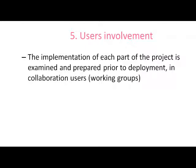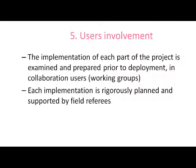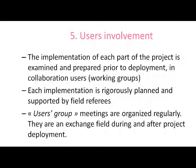The fifth one is the involvement of users. So the implementation of each part is examined and prepared prior to the deployment with working groups, with representatives of doctors, secretaries, nurses, paramedics, according to which part of the project we are in. Each implementation has been rigorously planned and supported by field referees. So we do organize on a, let's say, 3 monthly, so every 3 or 4 months basis, a user group meeting, which is a quite rich exchange field during and after the project deployment.